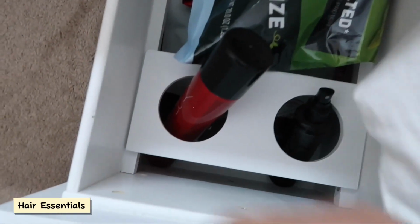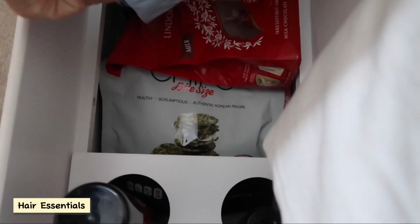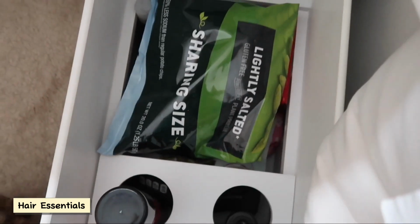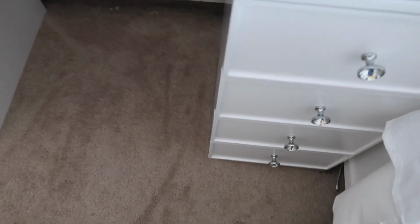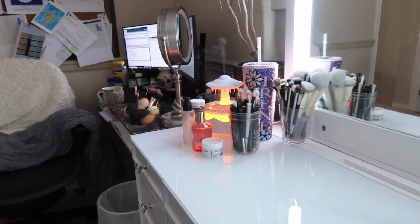And then this one, guys, technically is for your blow dryer, your flat iron, but I put snacks in here because I'm close to my computer desk, which I work at home, guys. Don't judge me, I have a lot of snacks everywhere. This is my table, and that's my workplace right there in the corner.